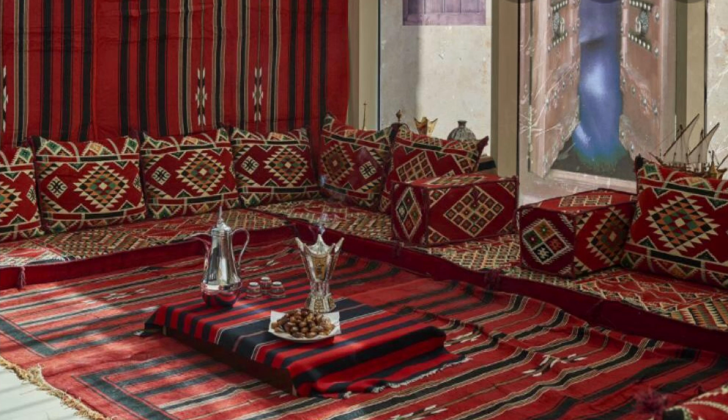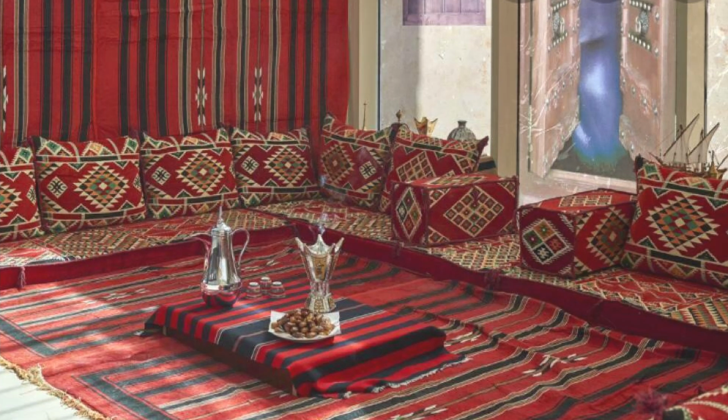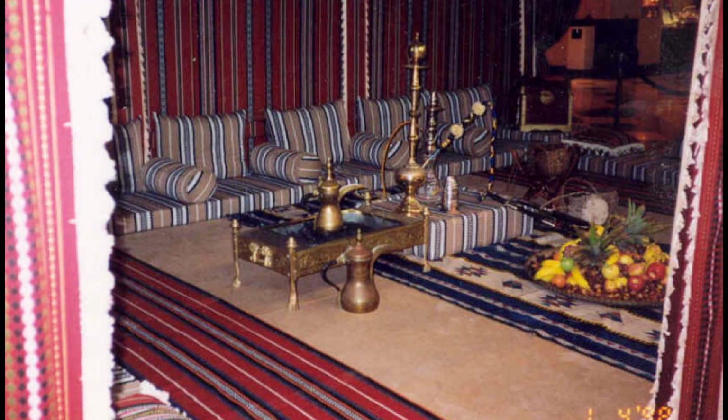In Saudi Arabia, the decoration of the Majlis in the home is often the responsibility of the women of the house, who either decorate the area themselves or pass it on to other female members.